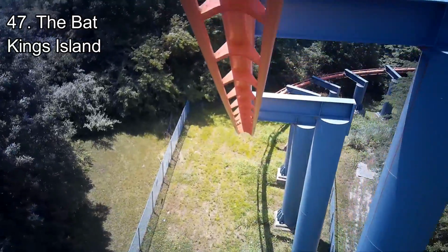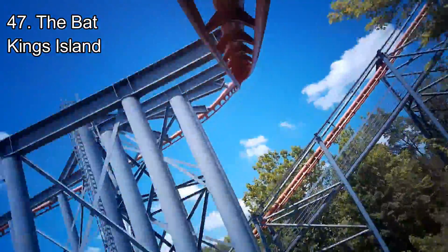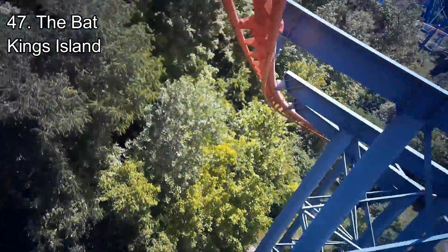47. The Bat at Kings Island. This suspended coaster is one of the best. It's placed in a secluded forest near a ravine, and each element is fast and whippy. It's a bit too short, but it does have a lot of positives.